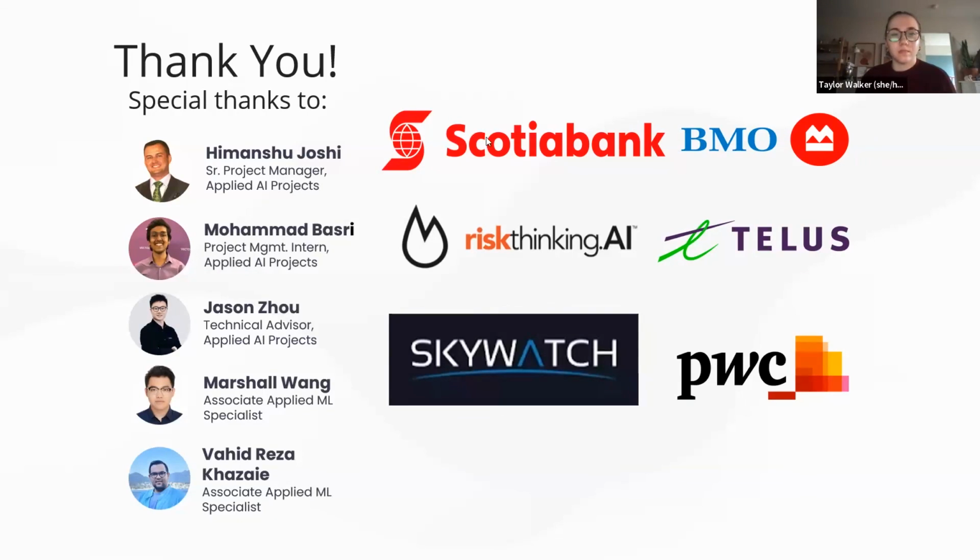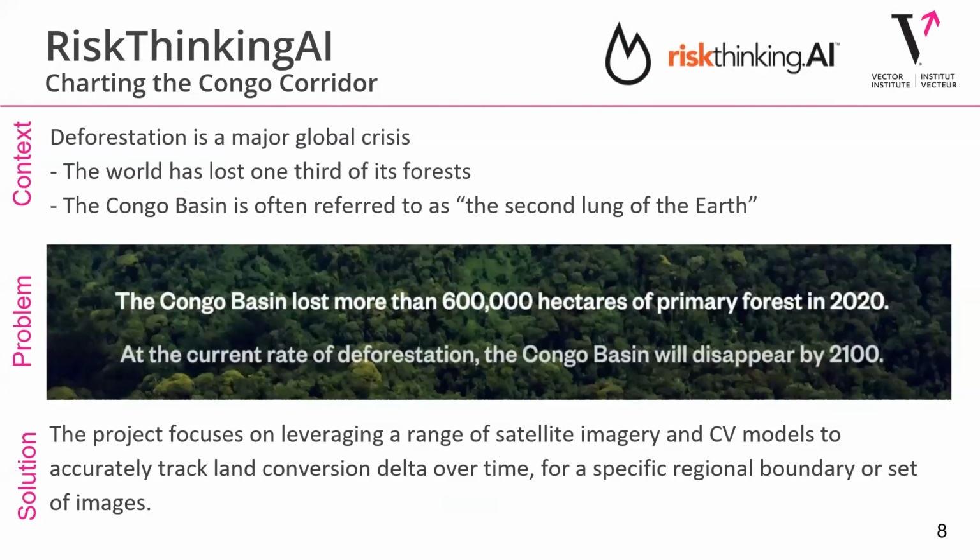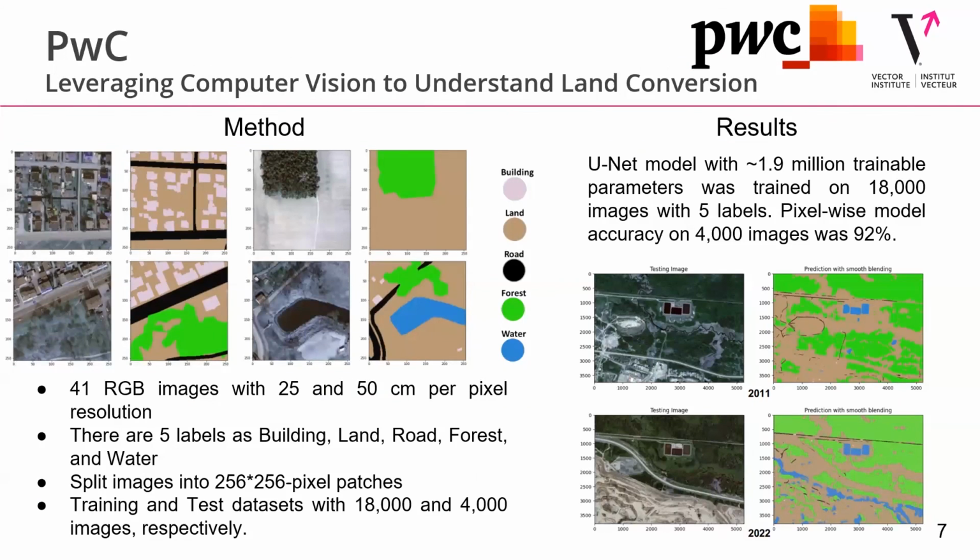Hi, Ramin. I just have one question. The first project that you presented, I think, was the segmentation using UNet, right? Yes. So this obviously is a semantic segmentation problem. I'm just curious why you are reporting pixel-wise accuracy rather than mean intersection over union.